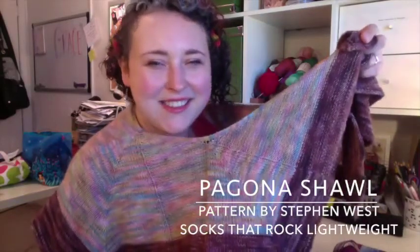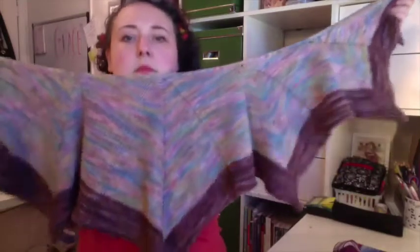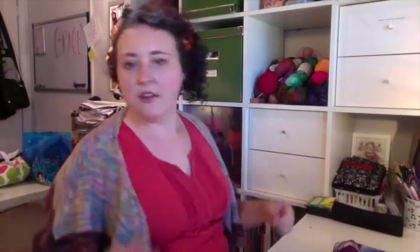For me, I like bigger shawls. I'm not a super big person, but I like the more voluptuous things that will stay on my shoulders. This is the Pagona shawl by Stephen West. And you can see it has stockinette and reverse stockinette sections. And it is a very interesting shape. It's kind of squarish. And so then it has a lot of flowiness. And it stays on my shoulders really well. I don't have to worry about it sliding off like I do some other shawls.